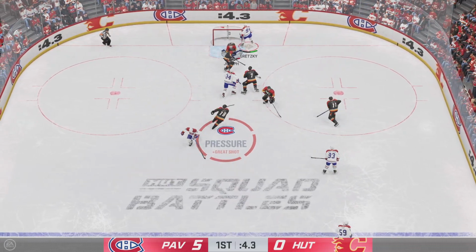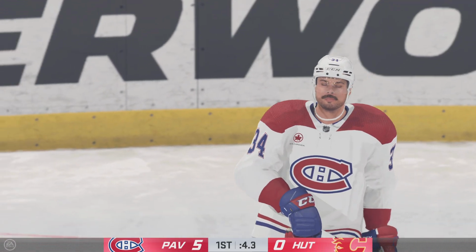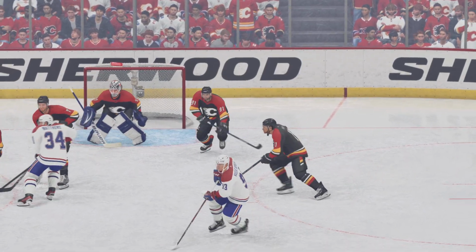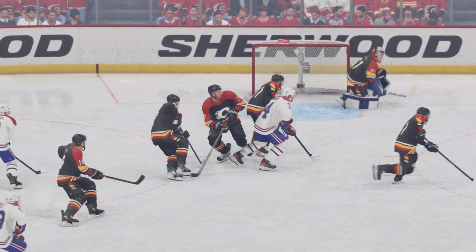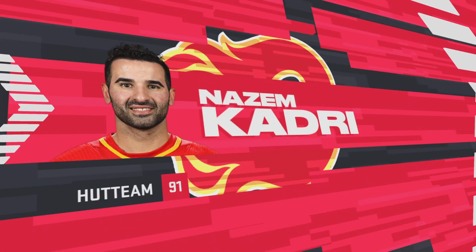Hammers a shot, and he's going to pounce on it for the whistle and get a stoppage in play, and much needed at that. I can't overstate how timely and important this cover is, James. When you're on your heels and you're chasing the game, you need a reset button. Goaltender allows it to happen.